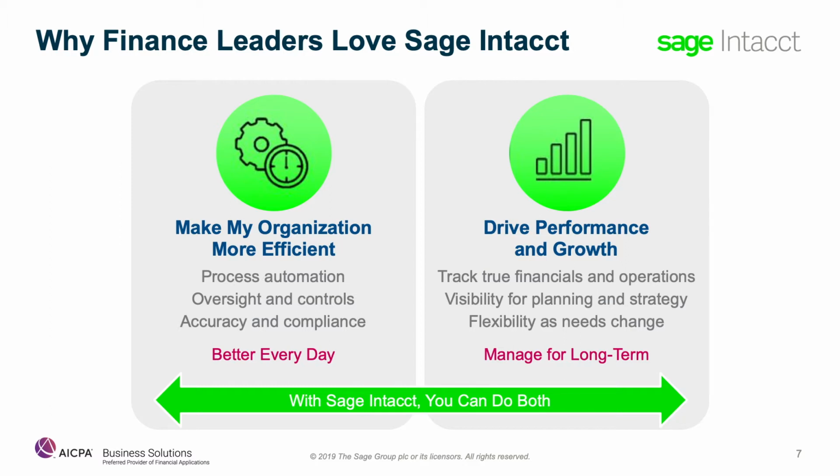With Sage Intacct, finance runs more efficiently while letting each part of the organization use the best tools for their part of the mission. But that's not enough. Second, we empower them to drive performance and growth. As financial managers, you're asked to do more than execute a process. You're expected to provide valuable information to run your organization better.